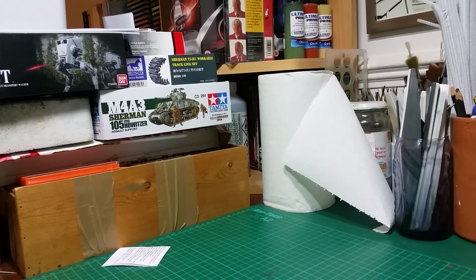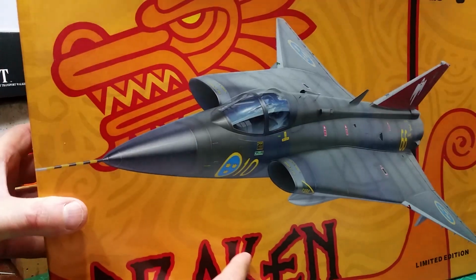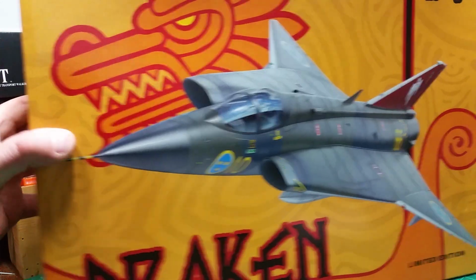And this one, which is a recent release, and I have to say it is packed with stuff, is Eduard's Draken. Superb looking kit. Got all the goodies. It's not a subject I've actually done as regards Swiss aircraft, but I've always liked the Draken. Awesome looking aircraft, and I'm glad I got it.